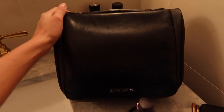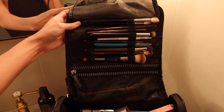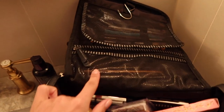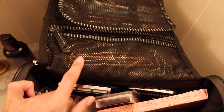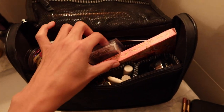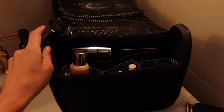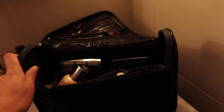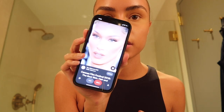I packed all my makeup in this bag. It's literally just from Sephora. Up here, I just have a bunch of my brushes. In here, in the zippered pocket, I keep my lip liner, my brow pencil and everything. And then this area is a mess. When I first packed, it looked really great. Next time I travel, I will be sure to show you guys how I pack it neatly. But nonetheless, this is a great bag if you're looking for something to travel with all your makeup in. So I'll definitely link it below.